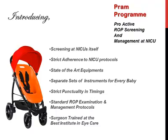We are glad to introduce the PRAM program, Proactive ROP Screening and Management at NICUs, wherein the screening is done at the NICUs itself with strict adherence to the NICU protocols. Standard ROP examination and management techniques are applied by a trained retinal surgeon.